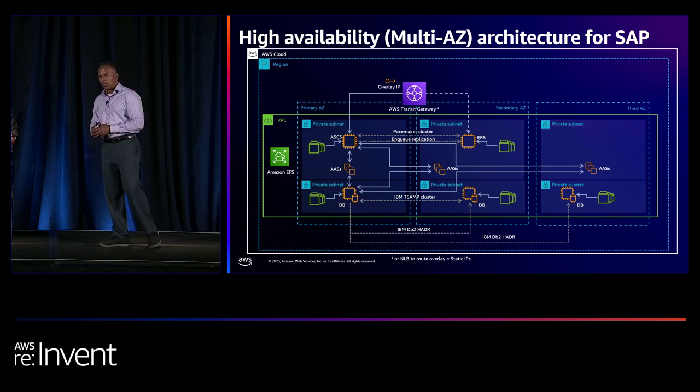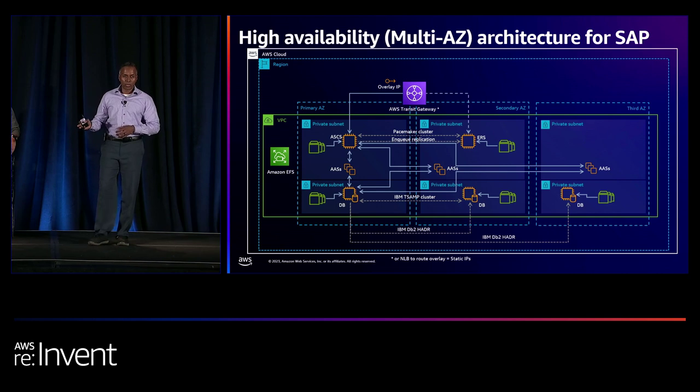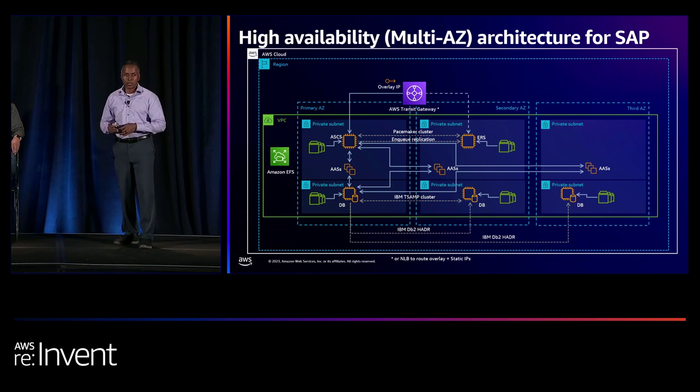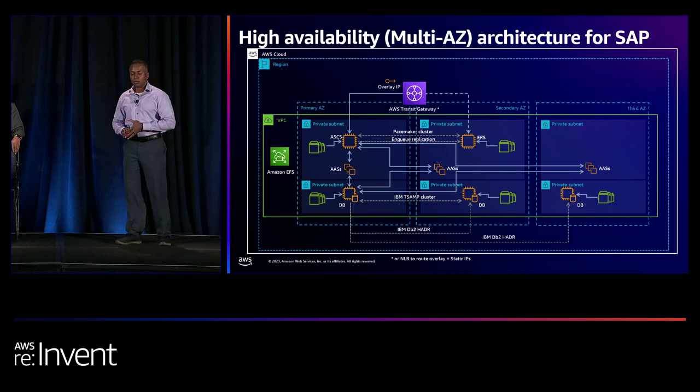As you see here, the database also has got an auxiliary standby in the third availability zone, which is a time delay replication, a log replication, as well as the database has got a synchronous log replication established between the primary and the principal standby. In the third availability zone, 3M has spun up additional application servers for capacity purposes.